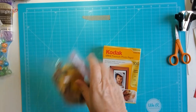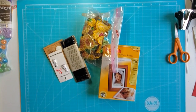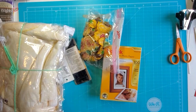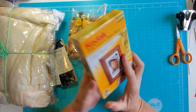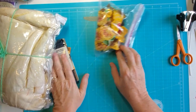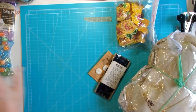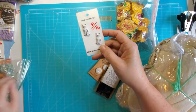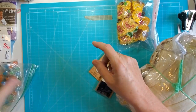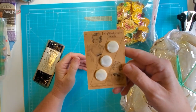There's more. Oh gosh. All right. Photo paper. 100 sheets for $1. Good deal. Really good deal. Did I buy these again? Wait. I did. Okay, that's bad when I forgot what I bought, so I bought them again. So typical.